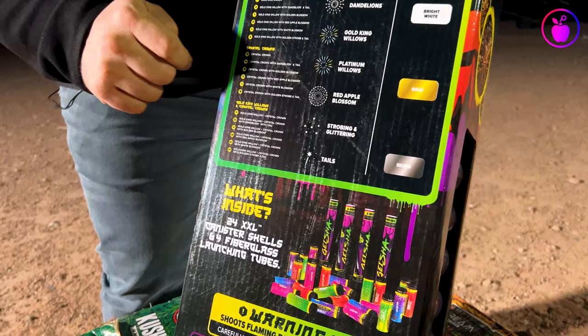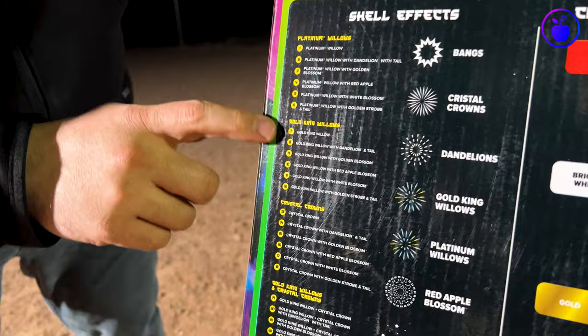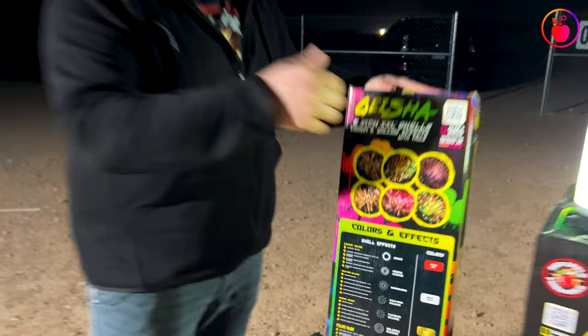Now, the 24 shells are broken down into 6 main categories. Shells 1 through 6 are all those giant breaking platinum willows that I told you about. Shells 7 through 12 are gold king willows, massive golden willows. Shells 13 through 18 are gigantic crystal crowns, and shells 19 through 24 are gold king willows and crystal crowns together. Let's crack it open and check out what's inside.